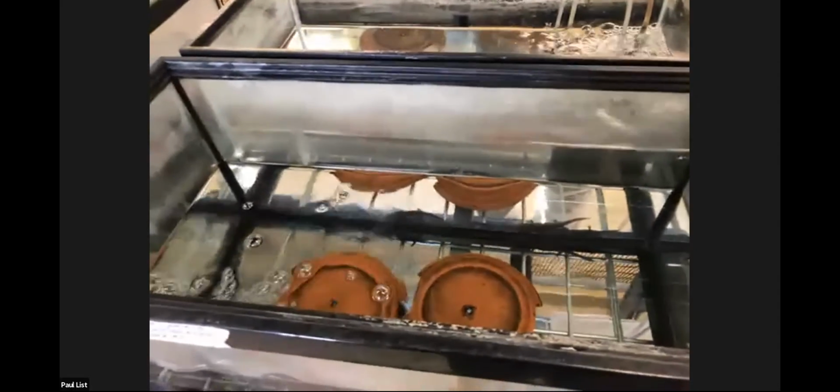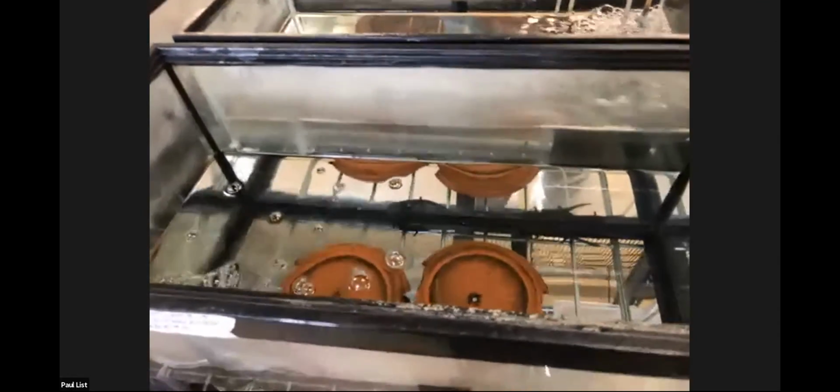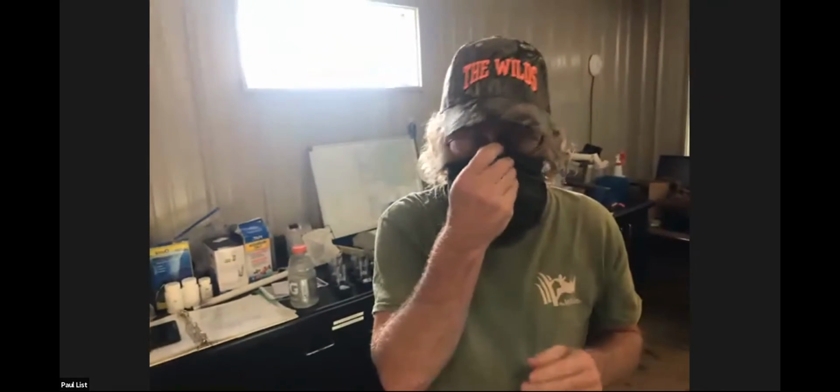How many colors can they come in? They're asking how many colors they can come in. They're all basically the same. It's kind of a brown or black. Some of them have spots, but they're all that very, very dark color. So it helps them blend in to the bottom of the river or stream that they're in. They blend in with the rocks and the mud.